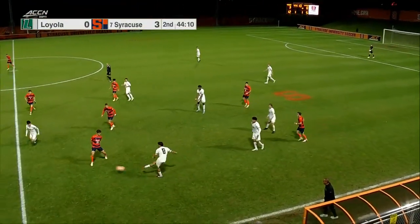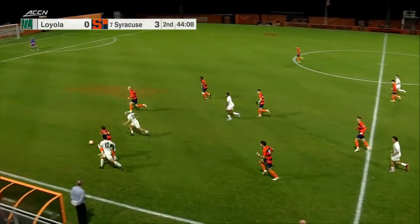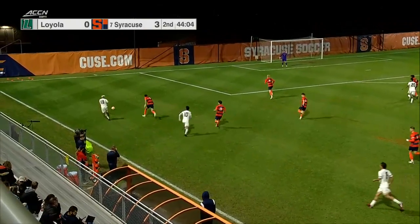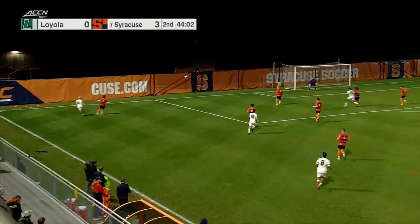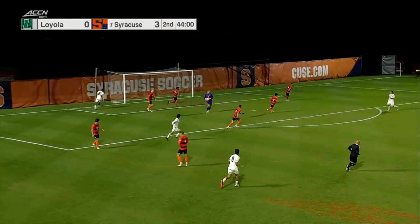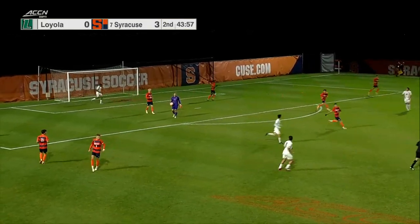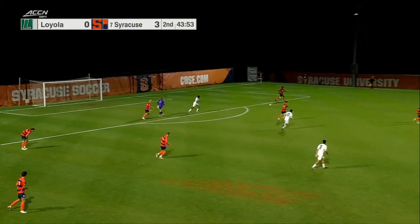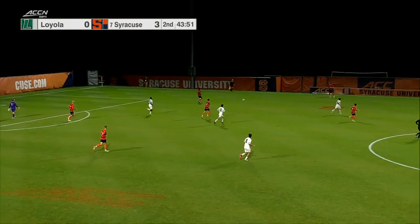So it's a new look for Loyola, and they look energetic on the attack. Zhang combines, Swales on the left side, flips across, and Sheely claims it. Sheely making a good call there to come out of his net, call his defenders off of it, making sure to keep the communication high.